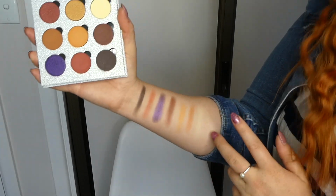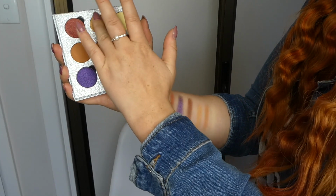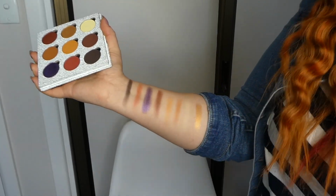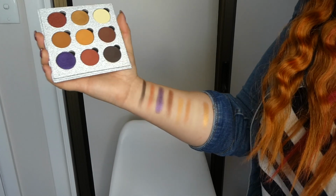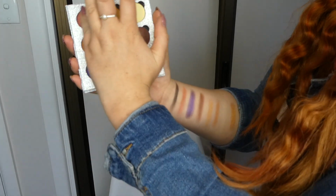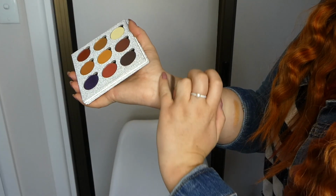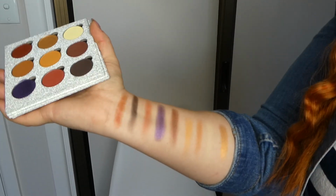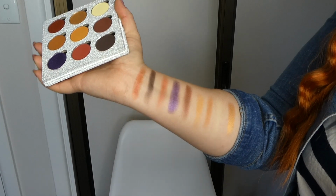Yeah, it looks a bit chalky. It's not really coming up on the arm. This gold though looks like it would be amazing. Yes. See, look at that gold. That is so good. And then let's get this bronzy kind of shimmer here. So that is all the colors there. For the swatches, I'm pretty impressed.